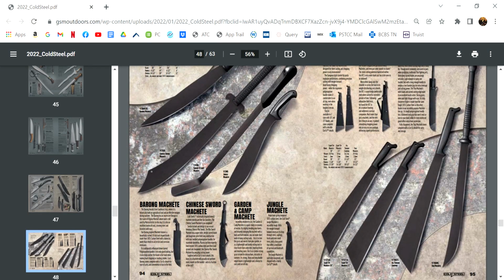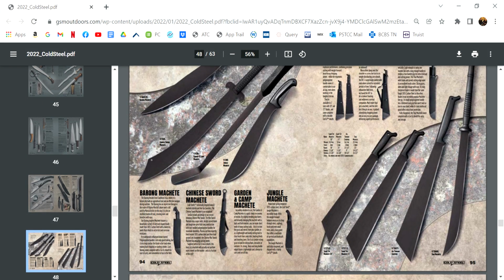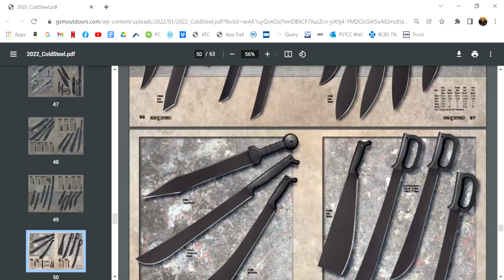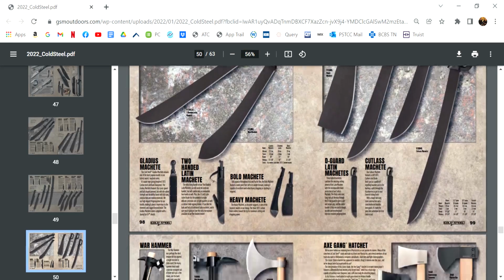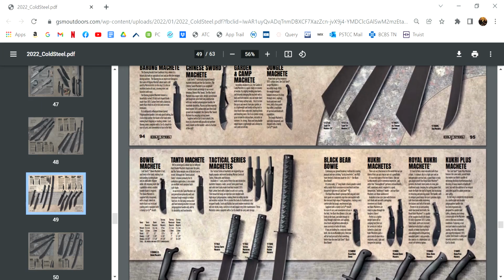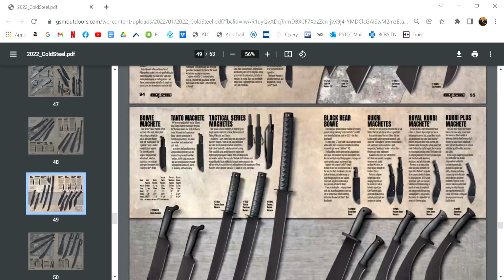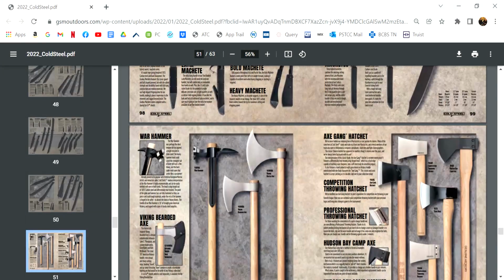Cold Steel still has some machetes, right? Chinese War Sword. I need to get that. It seems like they've toned down a little bit. I say they've toned down their machetes, and boom, they still have the Gladius machete. They still have all these machetes. I guess they just haven't kept them in stock, guys. So, let's put the pressure on them to keep these in stock because these are so cool. I just love that they do all these crazy machete designs.